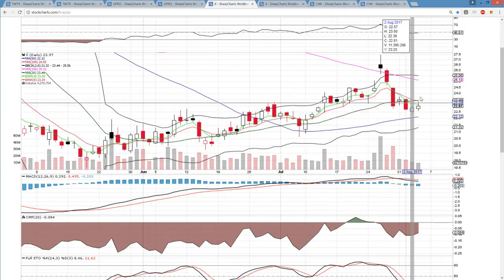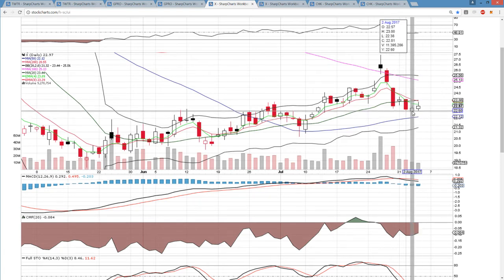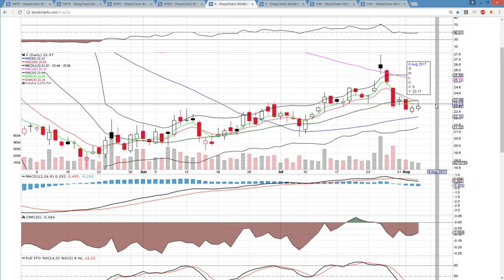X on the daily time frame, nice follow through from the bullish reversal candlestick, but same story as Twitter. Bulls could not hold on to those gains. We have an upper wick of profit taking, rejecting from the exponential resistance. So the break here occurred at the high of yesterday, 23, made it all the way up to 23.31. Another day trade opportunity, but not much follow through otherwise.